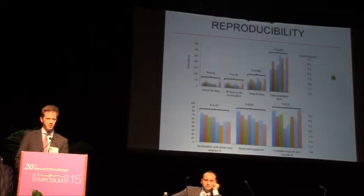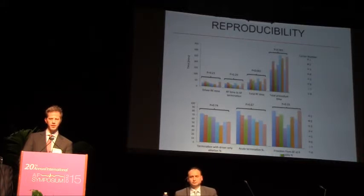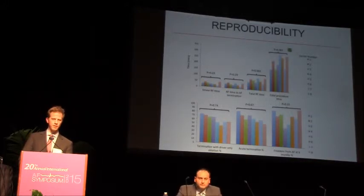What about the reproducibility between centers? First, if you look at the results here, concerning the termination with driver only, acute termination percentage, and freedom from AF at 6 months, you see that there is no significant difference, although there is some difference between the centers. This was not significant. If you look at the RF time and the procedural time, there was some difference between centers. You see centers with much lower RF time and much lower procedural time.